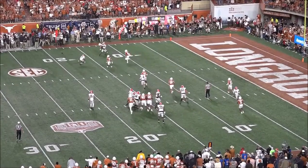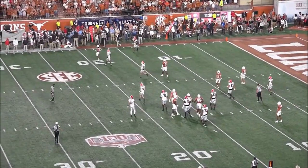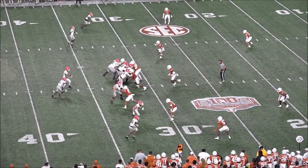Does a great job attacking the outside shoulder. So ideally, number 3 should come up and make this play right here, and the safety should as well. Instead, it's in the dirt. Good pursuit right here. You're going to see a couple plays like this.